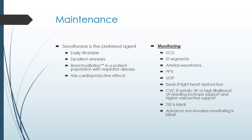TEE is by far a solid tool and one of the best tools you can have for assessing a person's status. The TEE can tell you if you're hypotensive. It can tell you what's in the left ventricle and if the person needs more resuscitation, more volume. It also assesses the contractility of the heart and can show whether something's hypokinetic or akinetic, and if there are changes during the case or after the clamp comes down and you see that sort of stunned heart from the acidemia load. So the TEE tells you quite a bit of information.